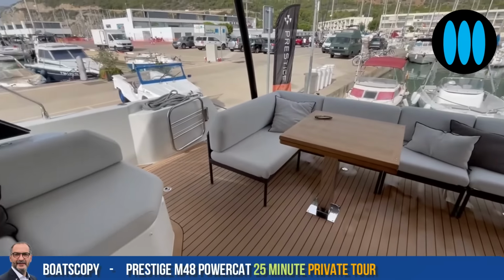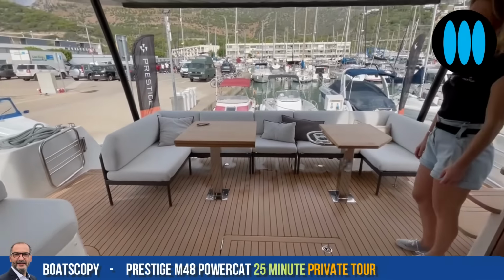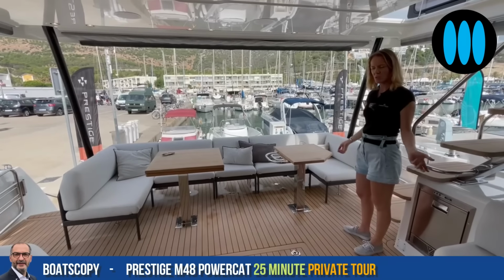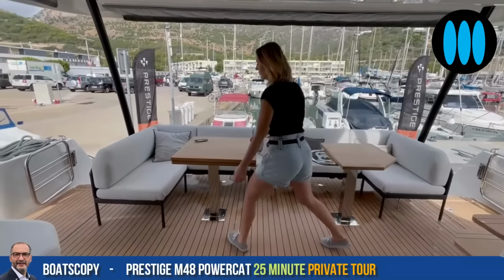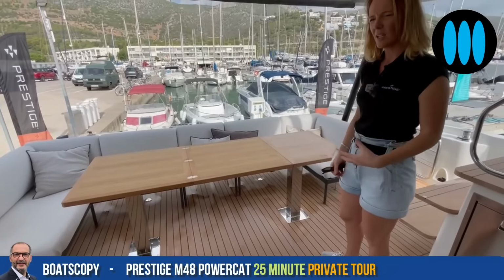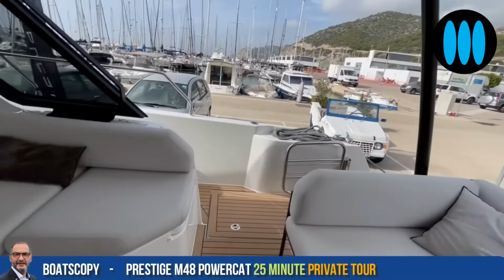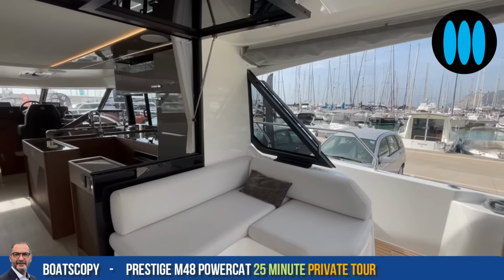So how did you decide to organize this beautiful cockpit, Rosalie? Well, this cockpit is definitely designed as a great socializing area. You see how many people could sit around the table. The table also converts into a huge dining table, so you can have 8 guests on board very comfortably. This kind of seating is really appreciated, especially when underway, because you're well protected and you have the view on the sea.